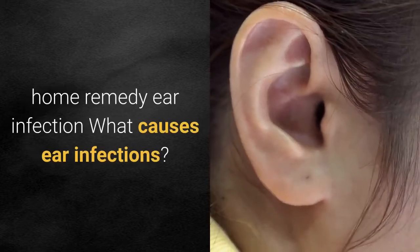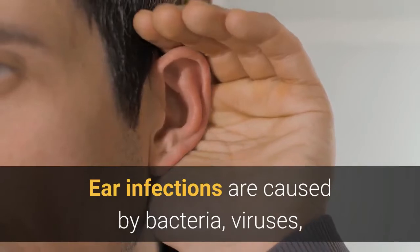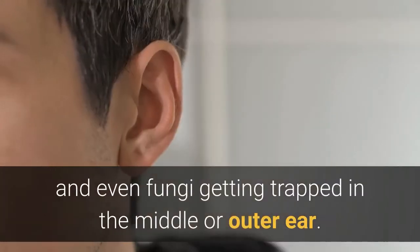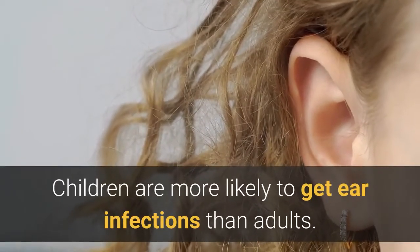Home remedy ear infection. What causes ear infections? Ear infections are caused by bacteria, viruses, and even fungi getting trapped in the middle or outer ear. Children are more likely to get ear infections than adults.